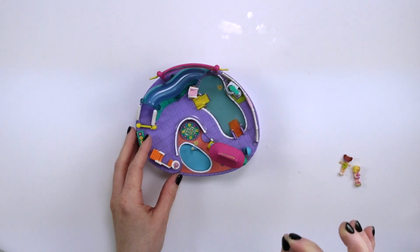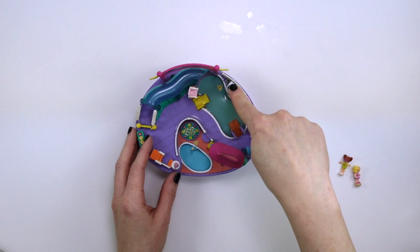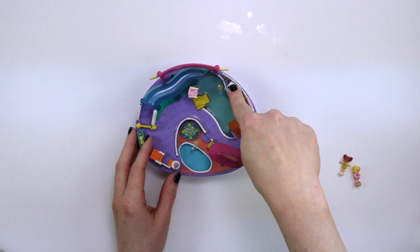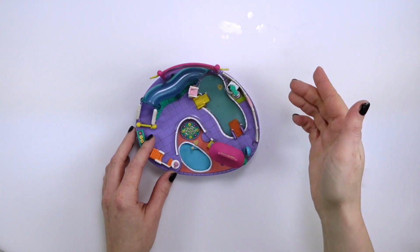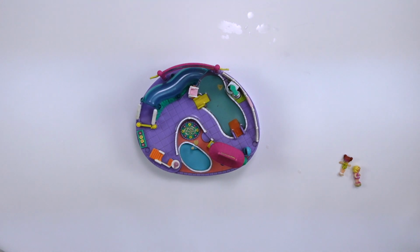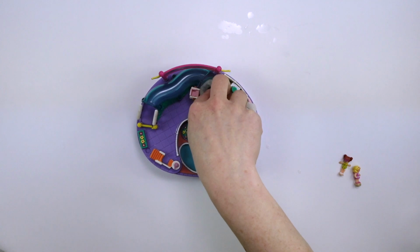Okay, that water was super gross. I am not putting the figures in there before I get rid of that water. But that is how that works. So, I don't know if you can see it from this angle. Let me just try to sop up some of the water so I can show this to you.